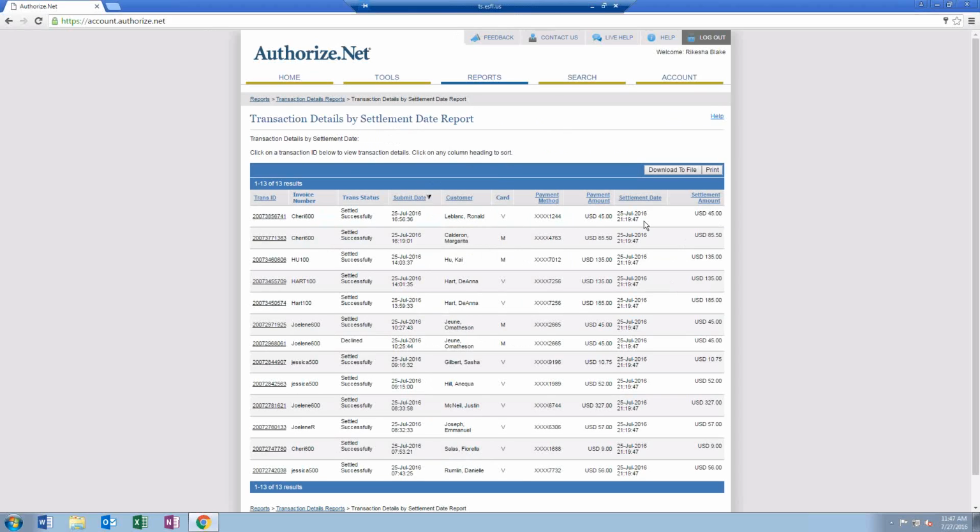Let's say someone called you and said, "Hey, I noticed my card was processed twice on the 25th. It seems like I have a duplicate charge." You can actually go in here and look at that, and you can see, yes, there's a duplicate charge for this particular customer. You also will see the invoice number. You'll see your login ID, so you can spot your items very easily. And then if you need to, you can look at more things.